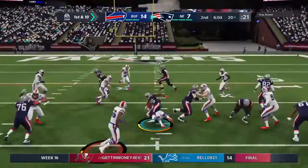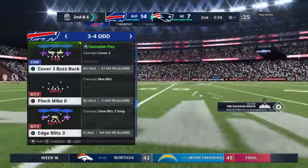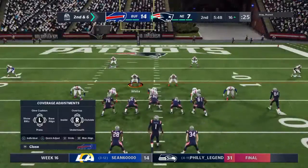Now a 1st down carry. It's Michel. Trent Murphy, the one to bring him down. Michel, the ball carrier. The passing game's been working quite well so far, but the running game's been a little bit of a struggle. That's a surprise to me. Typically, when you can throw it, you've opened up lanes for your runners.